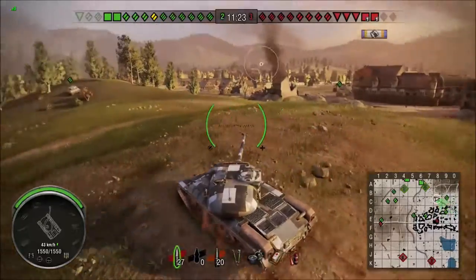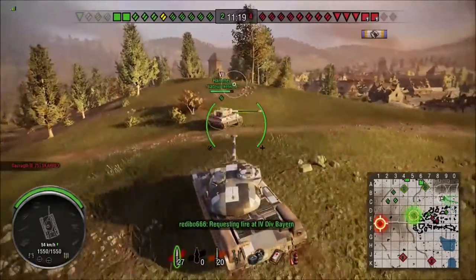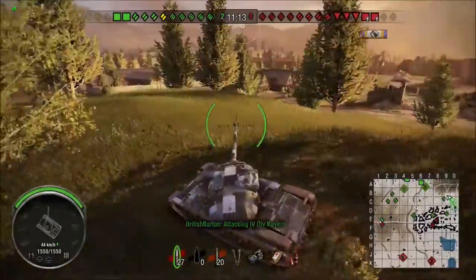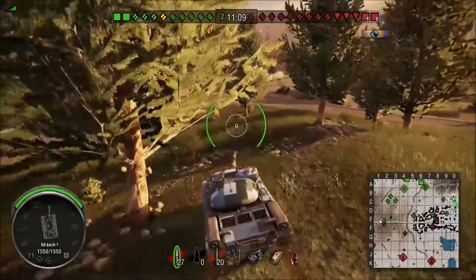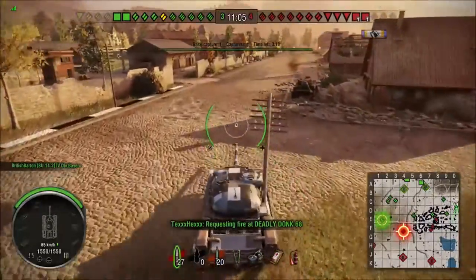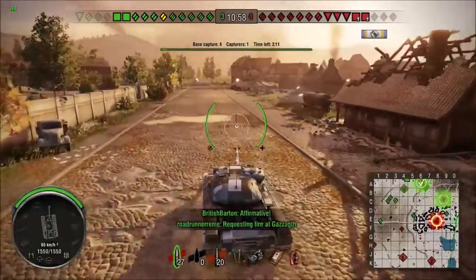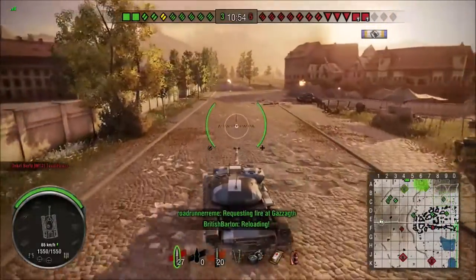I could also unlock the Chinese WZ-120 Tier 9 medium, but because I'm grinding through the Leopard, working my way through the AMX 31er, I just don't fancy grinding another medium tank at the moment. It's all ready to go. I could buy it tomorrow, it's all unlocked, but no, not going there at the moment. And like I said, there's other mediums at lower tiers I want to catch up on.